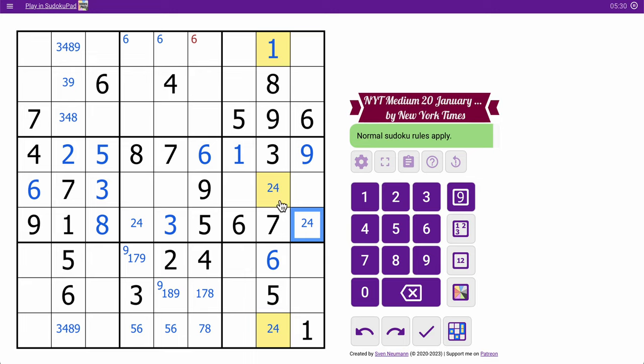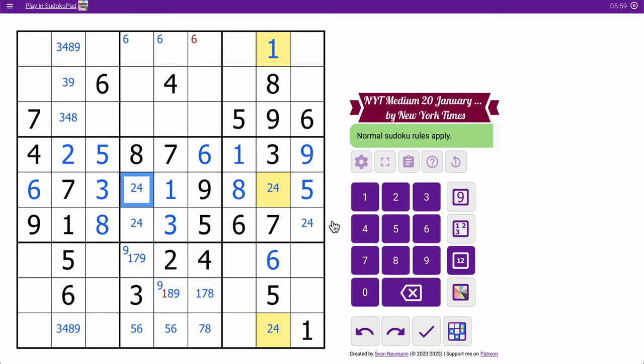Okay, I've got 2, 4 there, and 2, 4 in the box. So these two are 5 and 8, and this has a 5 looking at it. And box 6 is done. This one looks like 1, 2, and 4 to fill out row 5. This can't be 2 or 4, it's 1. So that's 2 or 4. Okay, and the middle third of the grid is totally finished.